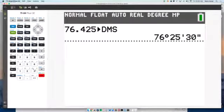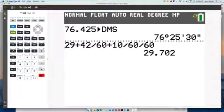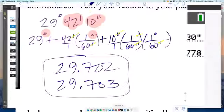Here's what it would look like. 29 plus 42. We're dividing by 60 now instead of multiplying. We do it once for the minutes, plus, and instead of doing it in sequence, multiplying by 60 twice, we're going to take the seconds and just divide by 60, boom, twice. Divided by 60, divided by 60. And you get 29.702 or 703. Now notice, because we can't list all the decimals here, the degrees, minutes, seconds answer is actually considered more accurate.